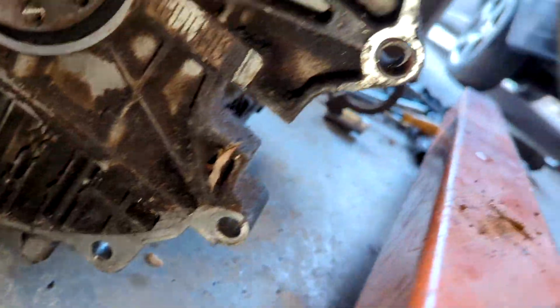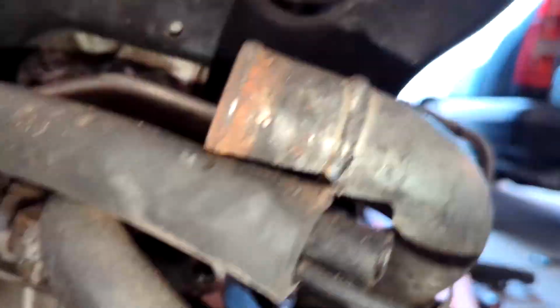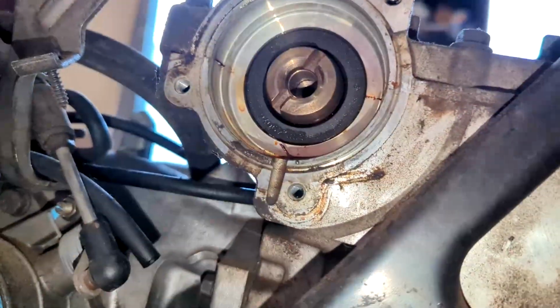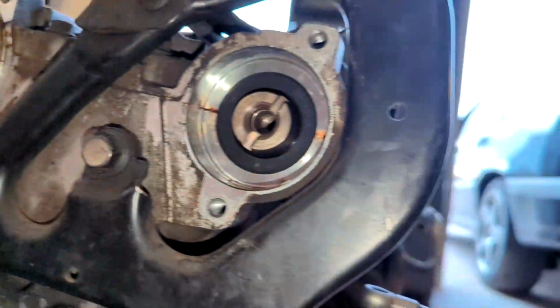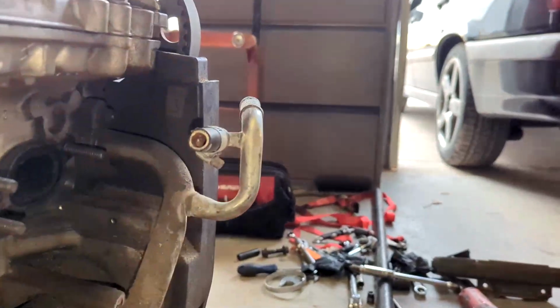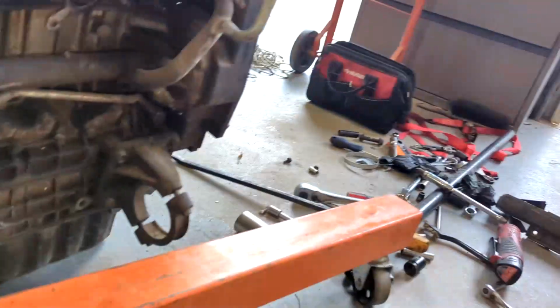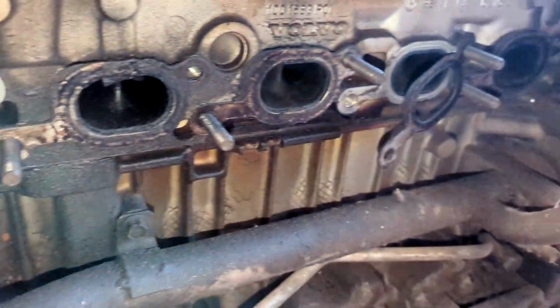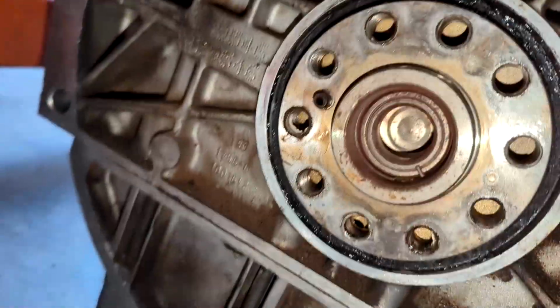I'm gonna clean up the mating surface of this engine to the transmission so that I get good ground contact. Then I'm gonna replace these cam seals because they're not Volvo. I got 2 of those. And then we're gonna get that little hose off of that coolant thing and keep moving forward. I got the mating surface cleaned off, that's good.